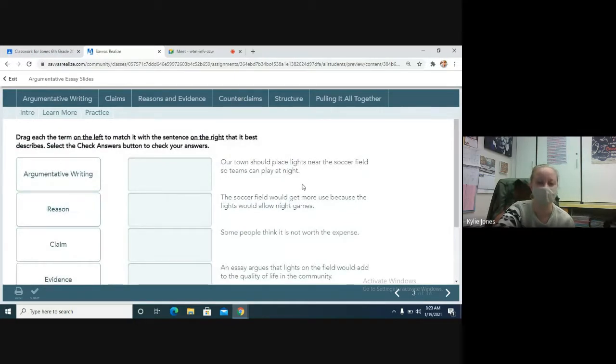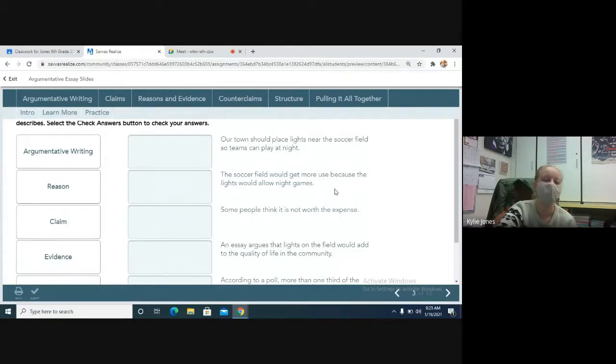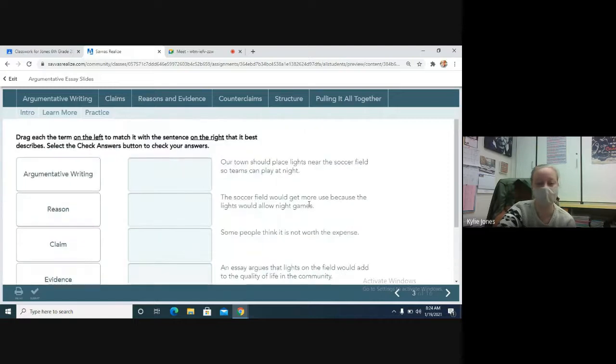You can't change the placement of it? No, I was going to put it back, but you can change what box it is. So let's read through this stuff because this is about a soccer field, it seems. It says... Can I guess which one it is? Well, no, hang on.